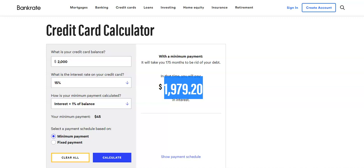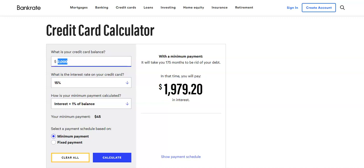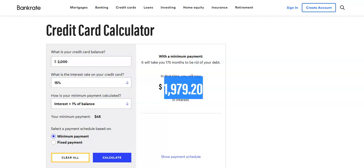$1,979. So you're going to be paying back your balance. This is called the principal. You're going to pay back the $2,000 you borrowed, plus you're going to give them $1,900, so almost another $2,000. So your furniture basically costs $4,000 instead of $2,000.